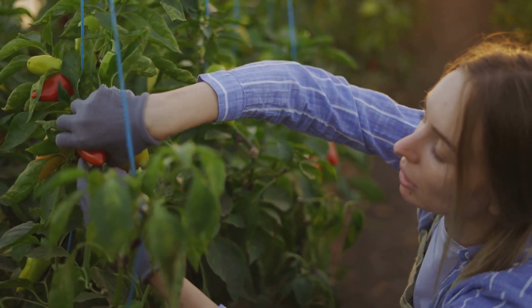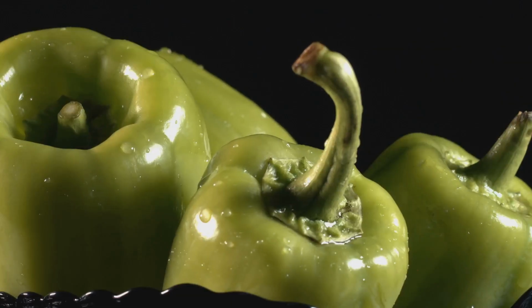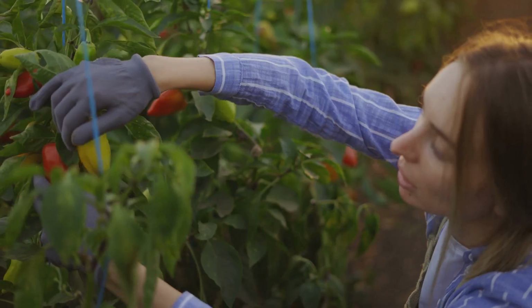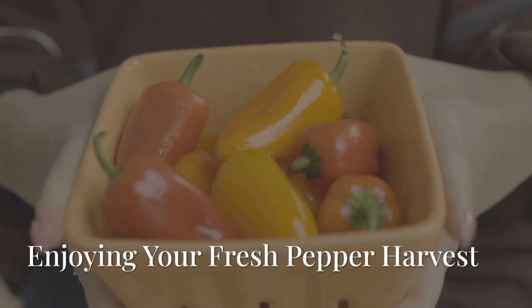When harvesting your peppers, use a sharp knife or pair of pruning shears to cut the fruit from the plant, leaving a short stub of stem attached to the pepper. Twisting or pulling the peppers can damage the plant and reduce its productivity.